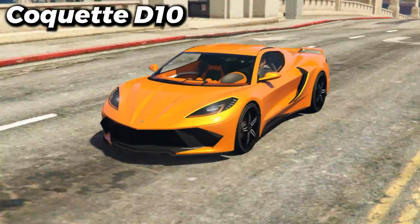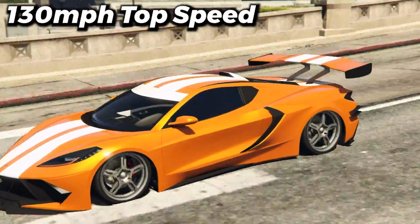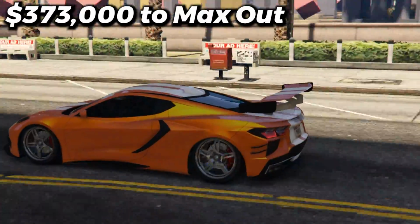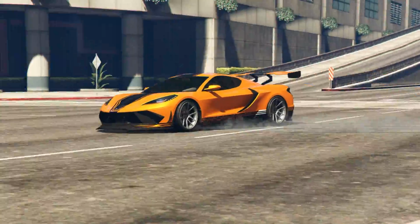Next up, we have the Comet D10, which you could purchase for $1,510,000 with a 130 mile per hour top speed, and it'll cost you $373,000 to max this thing out. The car itself is stunning. Rockstar did a great job at creating it.